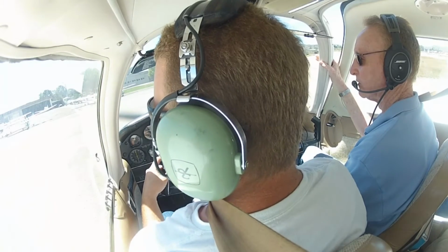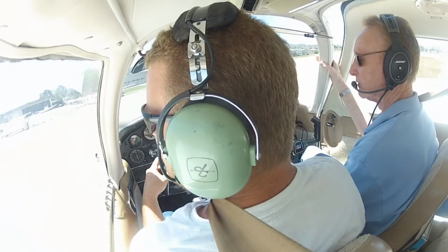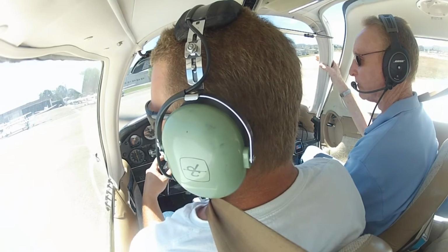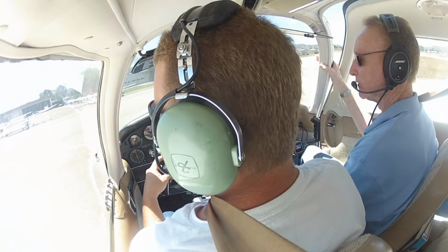Traffic over, high performance helicopter. He will be landing at the far north. Caution rotor wash. 3 Yankee, traffic inside.